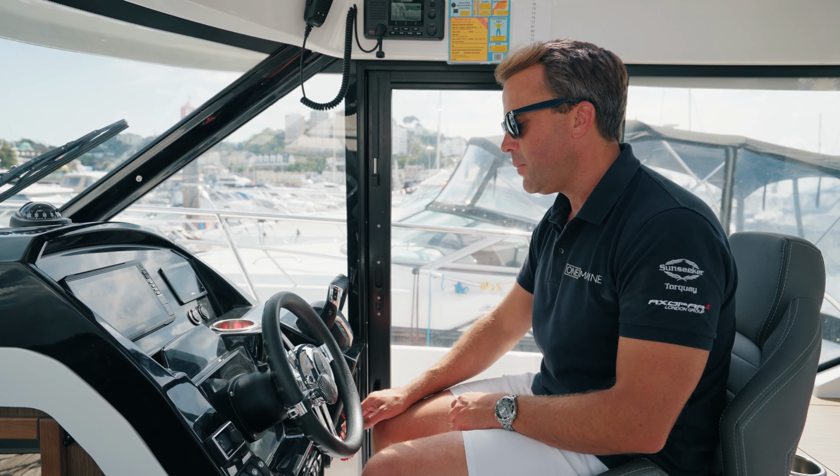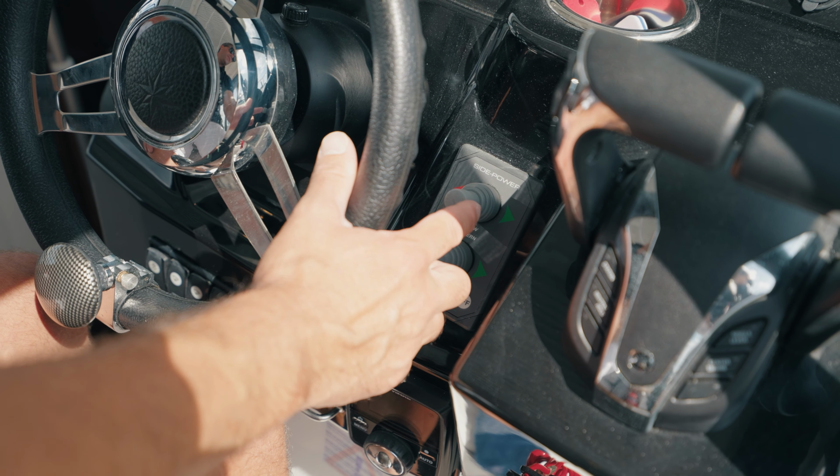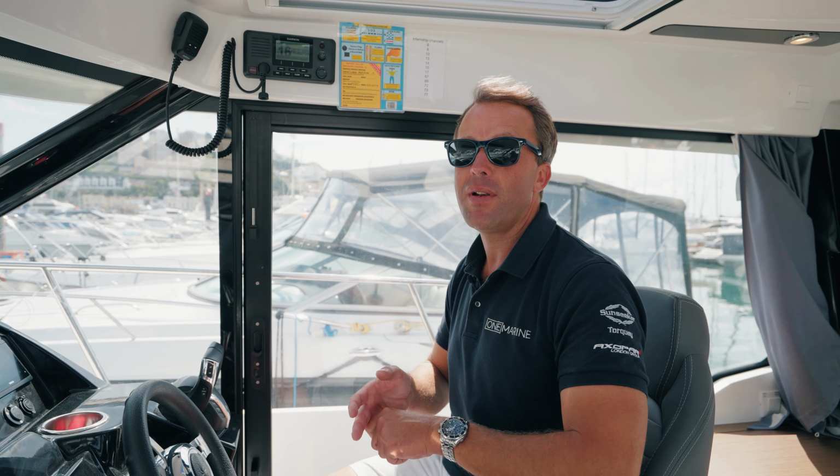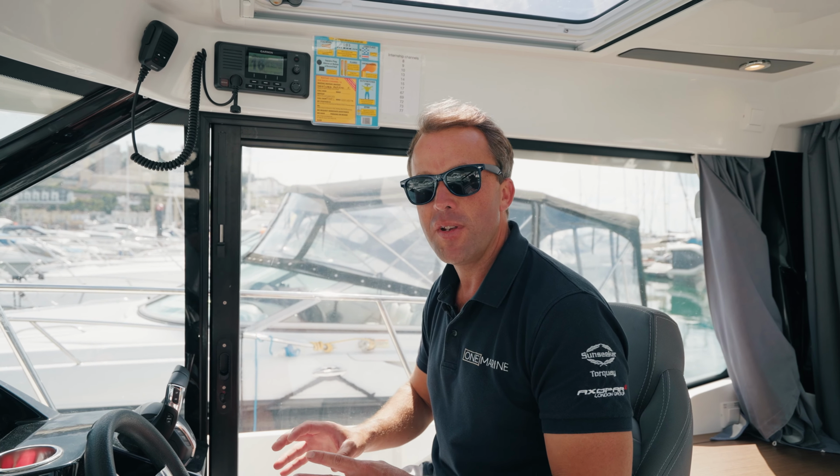And you've also got on this boat, which is amazing for the size of boat, both a bow and a stern thruster. So manoeuvring this with twin engines, a bow and a stern thruster really does give you all the toys, everything you need to manoeuvre this boat with confidence.